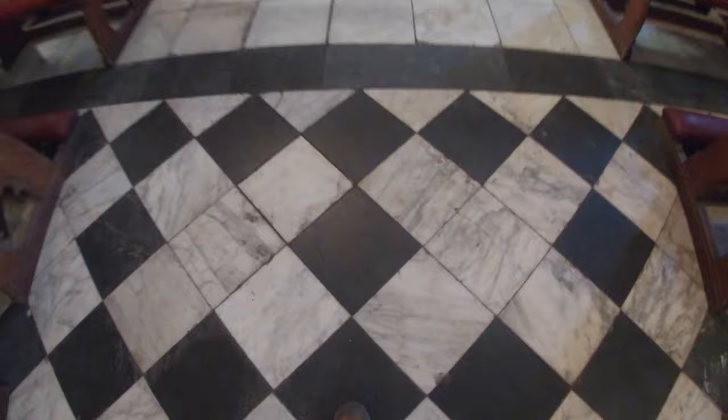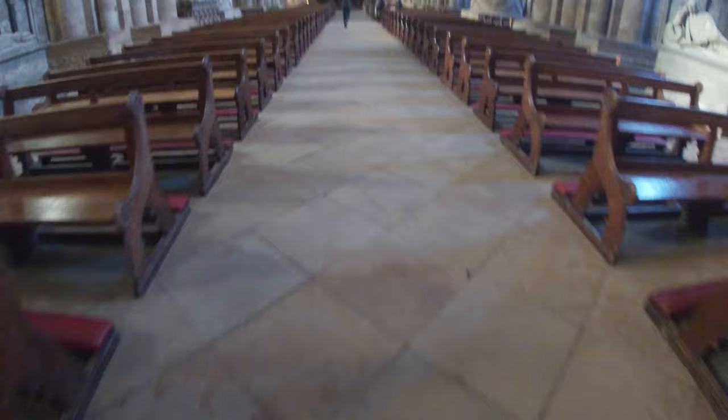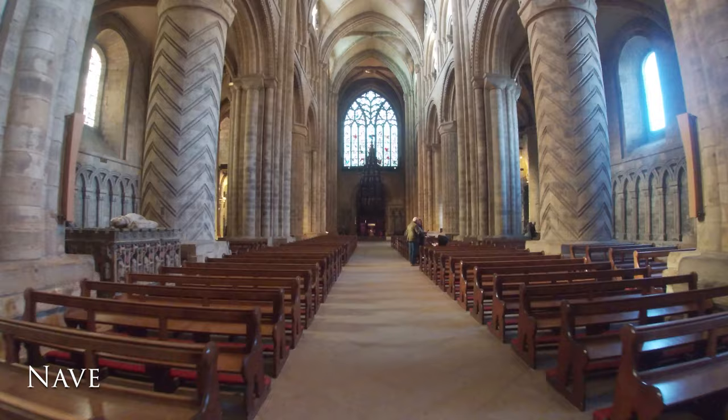The area I'm walking down now is called the nave. It's the central part of the church itself. I'm walking now just to show you the detail of the columns and the ceiling and also the sheer size of the cathedral's interior.